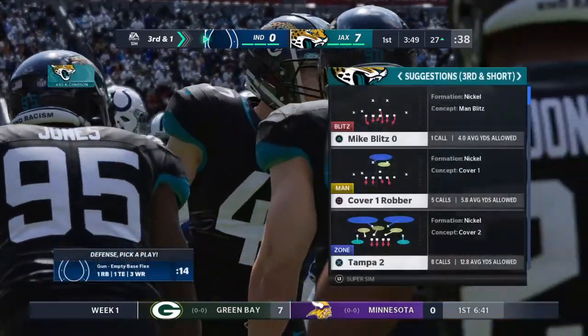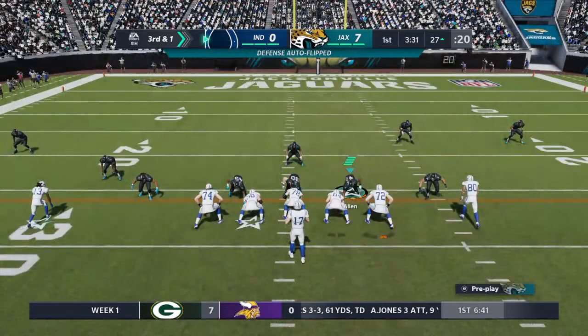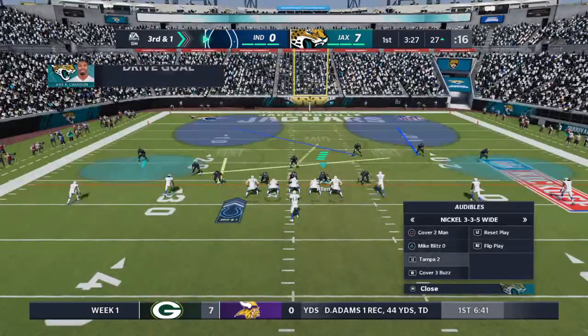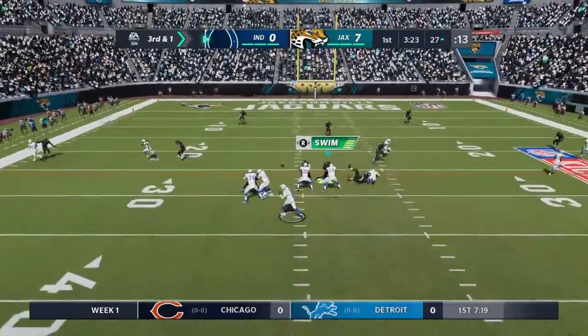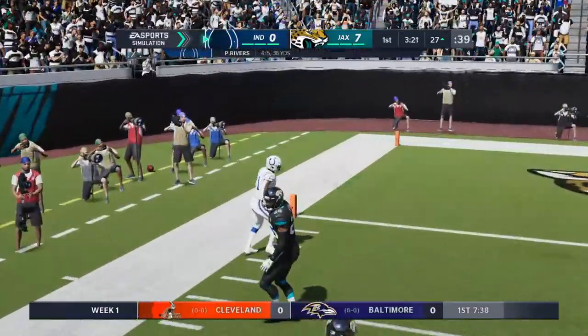That sets him up better for 3rd down. T.Y. Hilton, a gain of 9 brings up 3rd down. From the shotgun, it's Rivers. Jacksonville's pass defense holds serve.